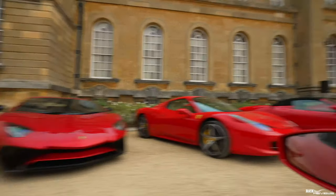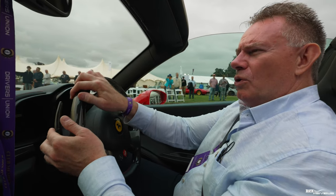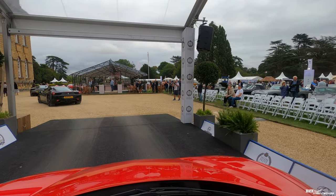We're going straight over the plinth now, the award stands. So this is where cars were driving up to collect their Concours awards. Unfortunately, we're not getting the Concours award, but it's pretty cool to be on the plinth.